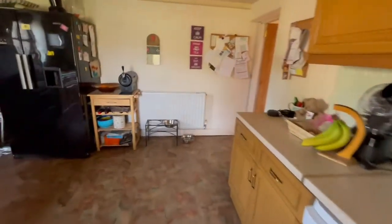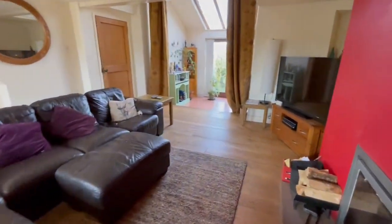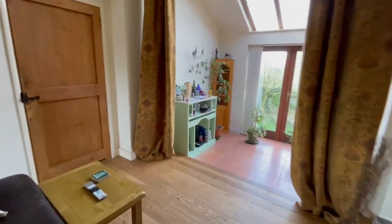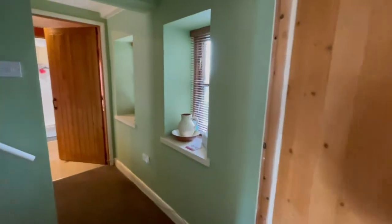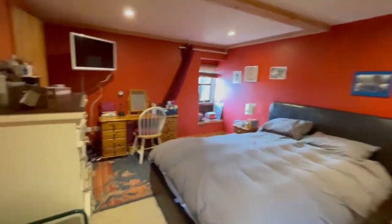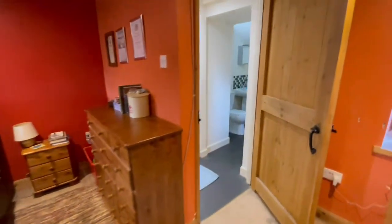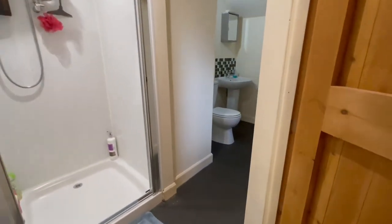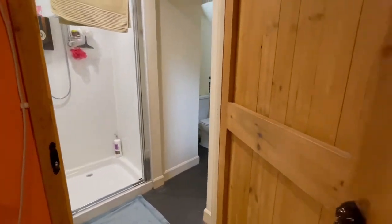So we'll go back through the kitchen. Back through the lounge, there's the garden room. And if you look at these lovely wooden doors, there's wooden doors throughout the property. And then across the hallway, this is the master bedroom suite. So really good size double. You've got a fitted wardrobe in the corner there and a window overlooking the front. But you've also got this great space, which is an ensuite shower and toilet area. And then again, views out to the rear.